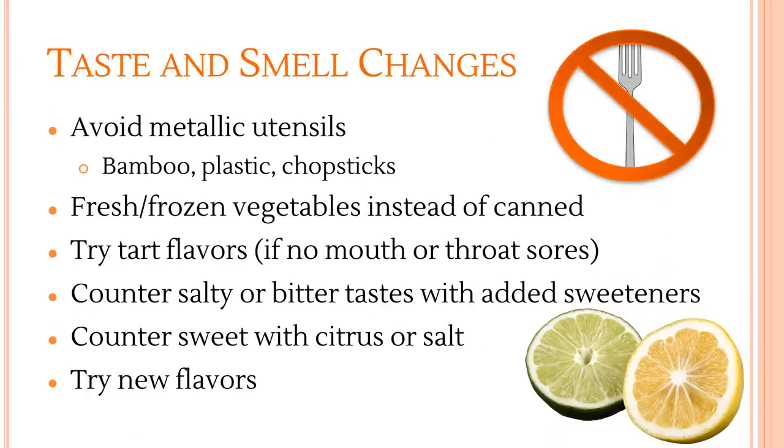Changes in taste and smell can affect your appetite or desire to eat. If foods are tasting metallic, you can try avoiding metallic utensils and instead use plastic or bamboo utensils, or try eating fresh or frozen fruits and vegetables instead of canned foods. If foods are tasting bitter, you can try adding sweetener to counteract the bitterness. On the other hand, if foods are tasting sweet, you can try seasoning or pairing foods with a tart flavor, such as a squeeze of citrus, vinegar, or pickled foods.